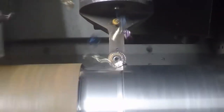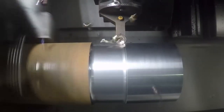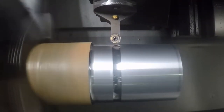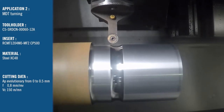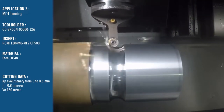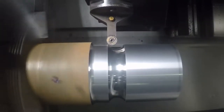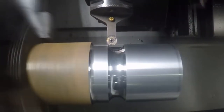Check out this example of turning using MF2 geometry with RCMT12 round inserts. Chip management on these kinds of round inserts in turning is a constant problem. But with this geometry, they will be cleanly fragmented and long chips will only be an unpleasant memory.